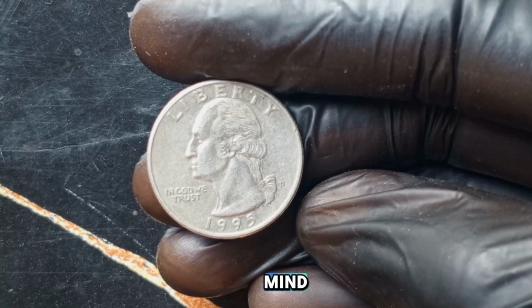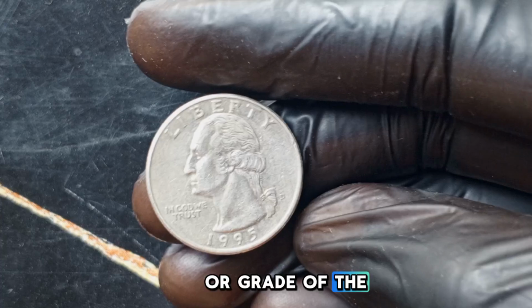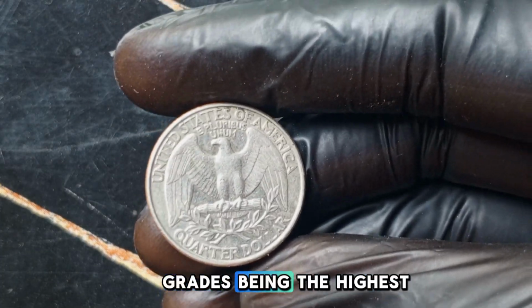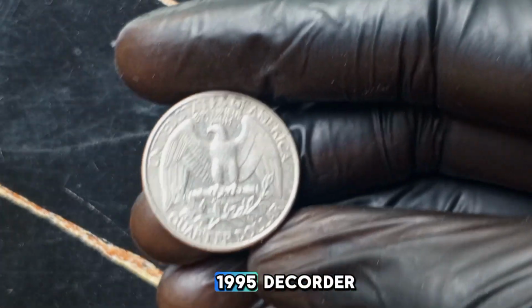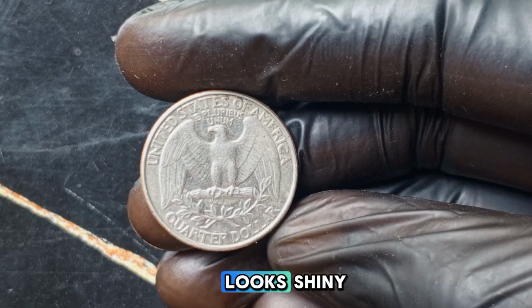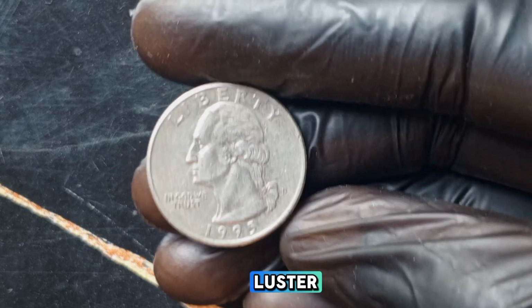When it comes to the value of a 1995 D quarter, here are the main factors to keep in mind. The first thing collectors look at is the condition, or grade, of the coin. Coins are graded on a scale from 1 to 70, with MS, mint state, grades being the highest. An MS 65 grade or above on a 1995 quarter can make it worth a lot more than face value.